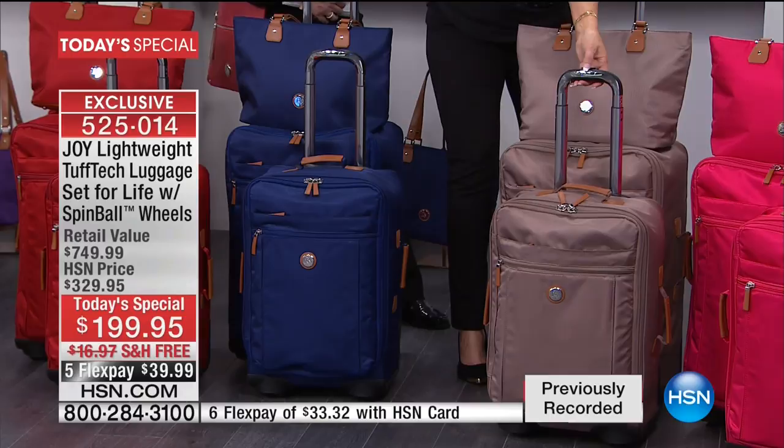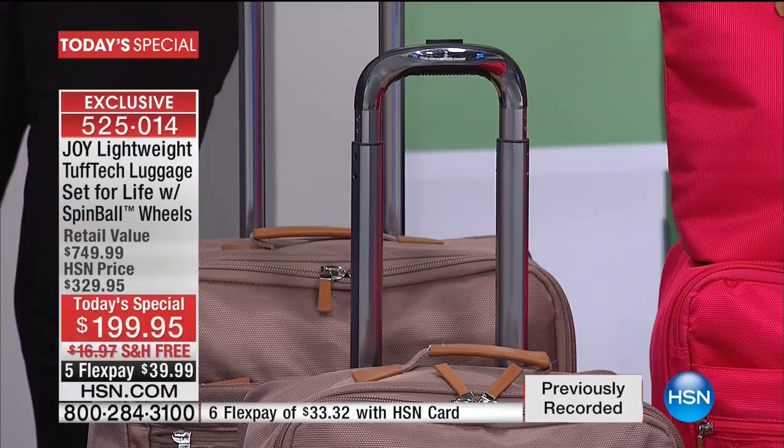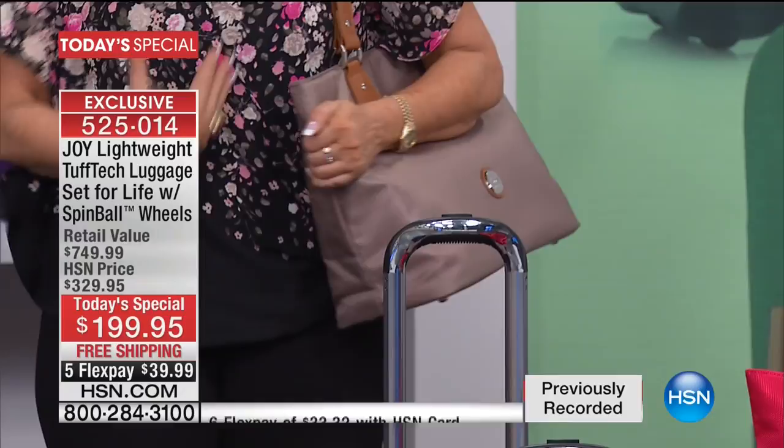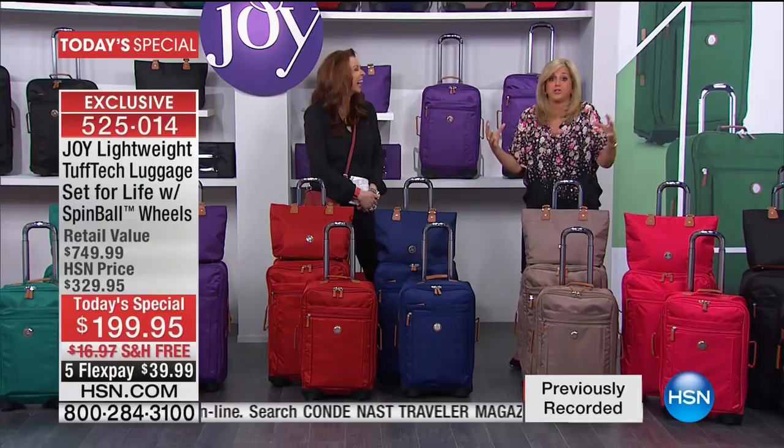So this is the taupe. Now, didn't you tell me you've been carrying the taupe? I've been traveling with the taupe. So again, I'm going to pick up this signature handbag. Look at this. Look at how beautiful. So now I have taupe in my blouse. You're getting a designer handbag, all leather bottom, all RFID protected, dye to match lining. We're gonna talk about it. There's so much to talk about. We're gonna be out of breath.